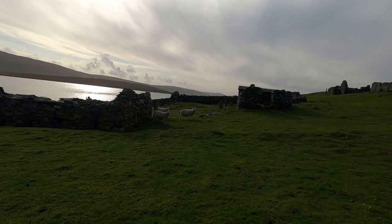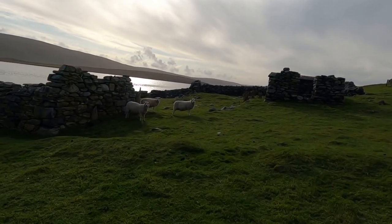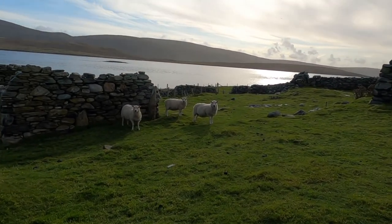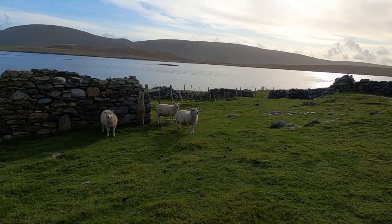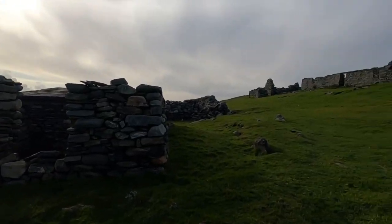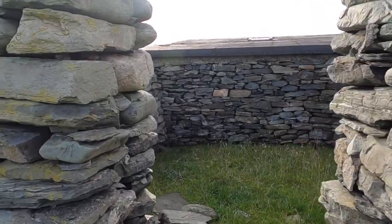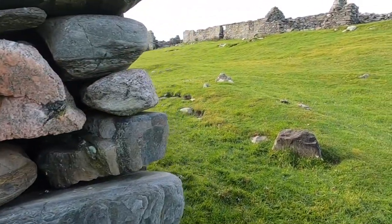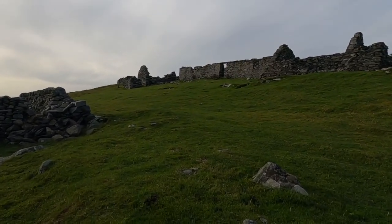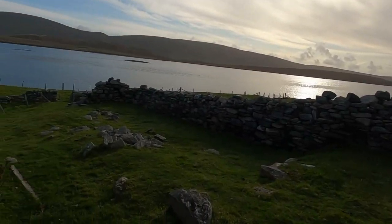Well, hello there. They look like they mean business. How you doing? There's an entire village here. I wonder how old these buildings are. Must be a few hundred at least.